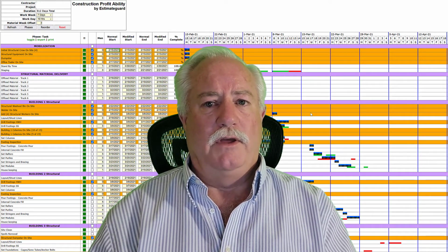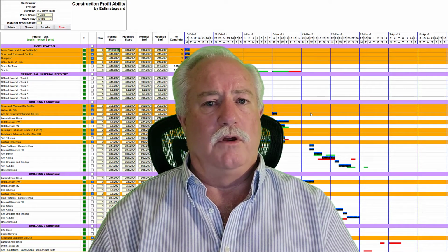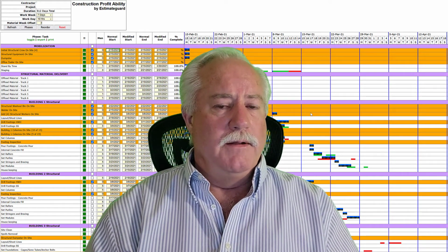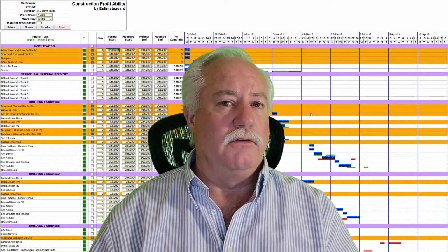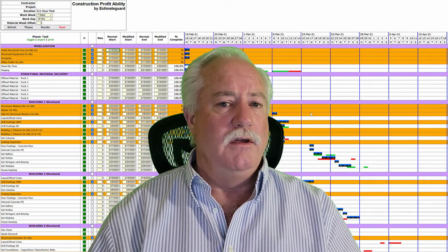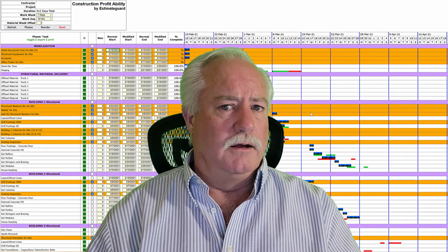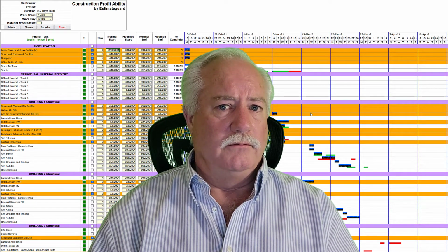And this process will close that circle for you, because it will give you that data back after the project, so that you can find your weaknesses or your strengths in your estimate, where you can cut costs, where you need to add costs. You'll be able to track that and create some really strong historical data for future projects.